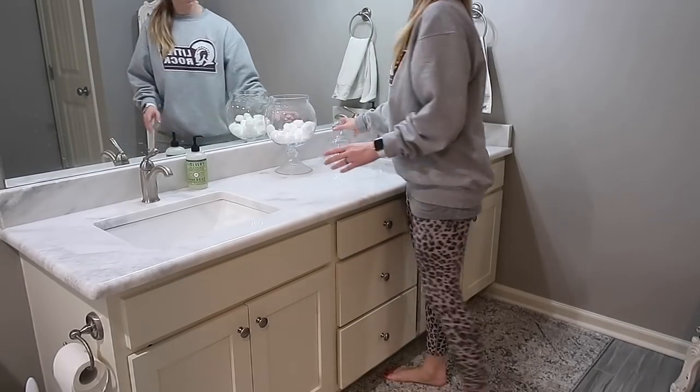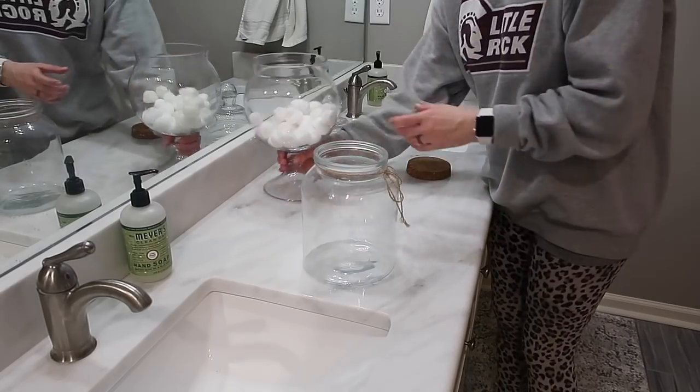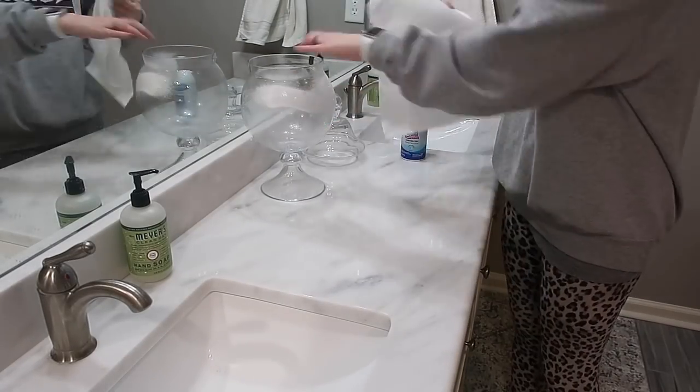I wanted to take everything off of these countertops and deep clean them. We're going to go through these cabinets and drawers and organize them. This little, I don't know what you call it, but this little glass container on the counter, I love it.